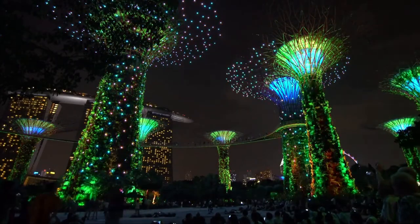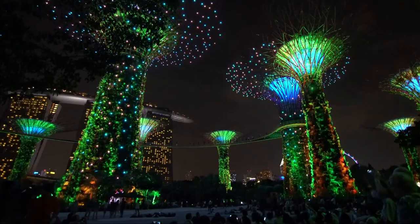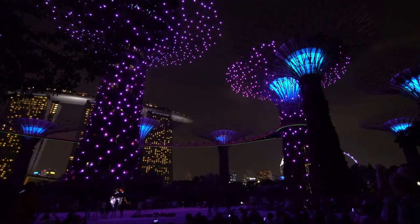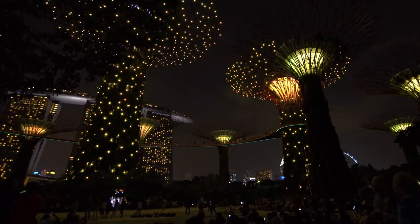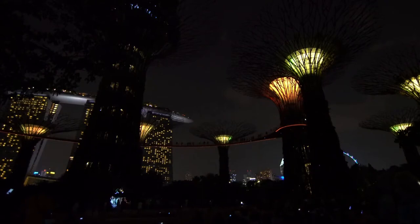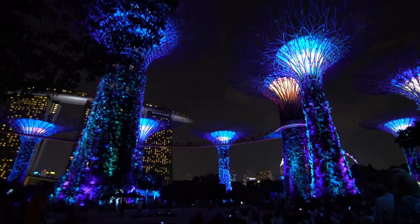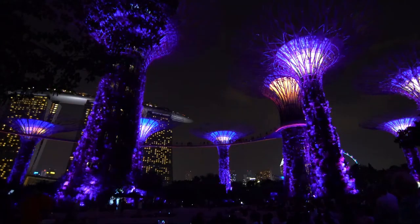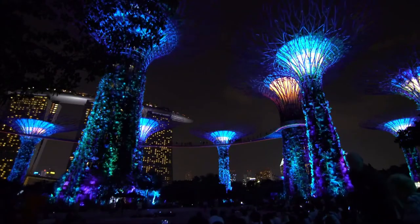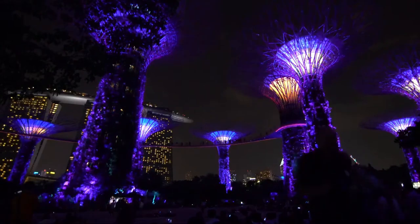It consists of three gardens: Bay Central, a garden with a waterfront walk that will eventually connect the other two gardens; Bay East, which is opening in phases as sections are completed; and Bay South, the largest garden, which showcases tropical horticulture and includes tree-like structures up to 50 meters, 160 feet high, that dominate the garden's landscape.